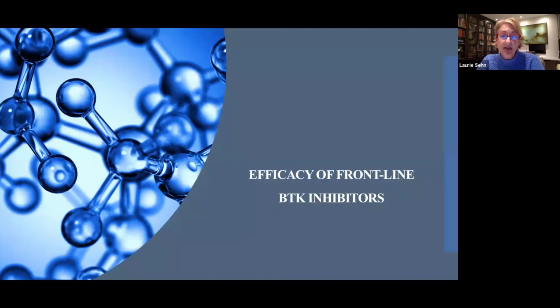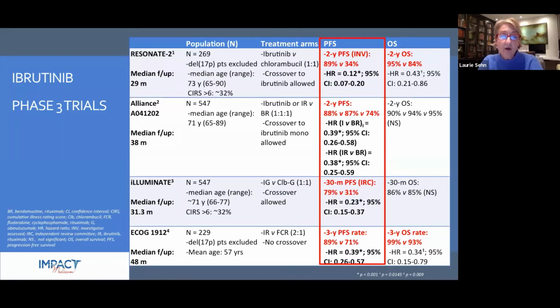So what do we know about efficacy of BTK inhibitors in the frontline treatment of CLL? Well, we've now had numerous upfront clinical trials performed. This table summarizes the data that we know relating to ibrutinib, where we have 4 large trials done in the upfront setting. These trials have included both elderly patients as well as younger patients. For the RESONATE-2 trial, which compared ibrutinib versus chlorambucil alone in a more elderly comorbid patient population with CLL, we saw a profound improvement in not only progression-free survival, but also overall survival.